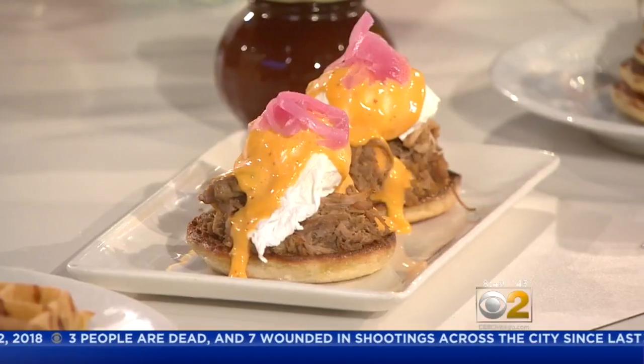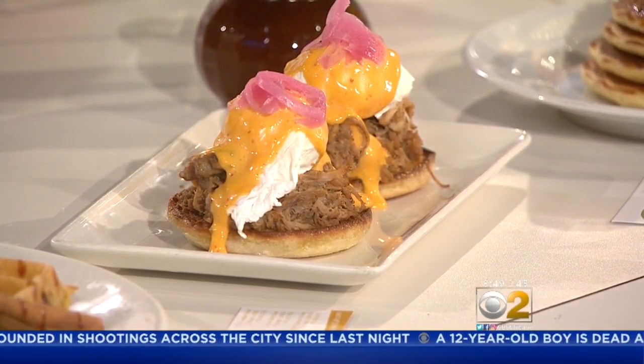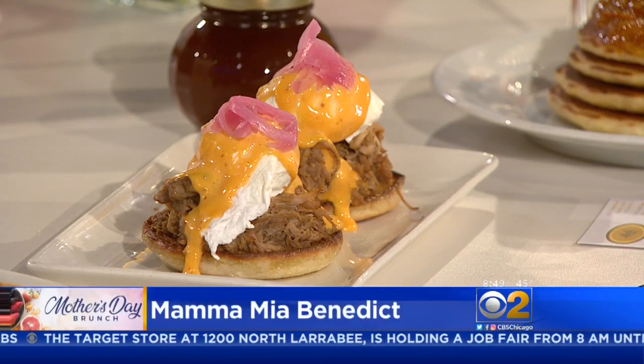Our next dish here, the Mamma Mia Eggs Benedict, one of your Mother's Day specialties. This is specially made for our mamas. It's pulled pork with perfectly poached eggs, chipotle hollandaise sauce, and pickled onions at the top. It's always difficult to get poached eggs just right. What's the secret to making them perfect? You've got to add a little bit of white vinegar to the water and let the eggs cook for 4 minutes. So you heard it here first: four minutes, white vinegar, and they're perfect.